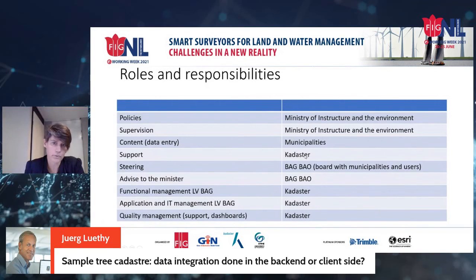The Addresses and Buildings Register is a responsibility of the ministry in the Netherlands, now the Ministry of Internal Affairs. An important role is played by the municipalities, because they are responsible for the data. My role is within the cadastre to make sure that all the data comes in correctly and goes out to all the parties that want to use it. But that's more in a support role and a technical facility role. We, as cadastre, do not maintain the data. That's the municipalities, and we work together with them quite intensively. But the main job about the Address and Buildings Register is done in these municipalities.